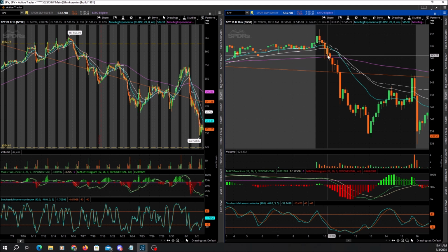Then I took puts again at 11.37, which is right here. Massive red candle. Got an FU setup right here. As soon as it broke below 541.70, I took puts. I took the 54.10 puts at 520, and they went from 520 to 850. So that ended up being a good play.